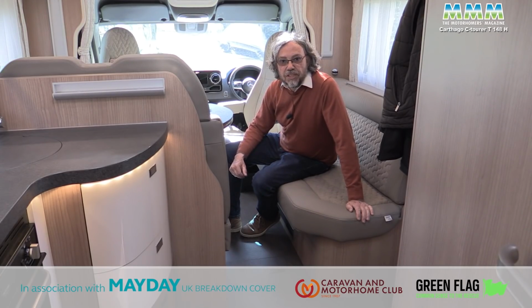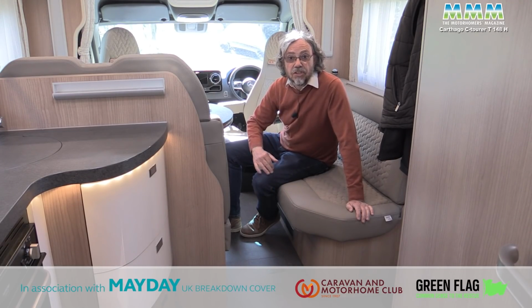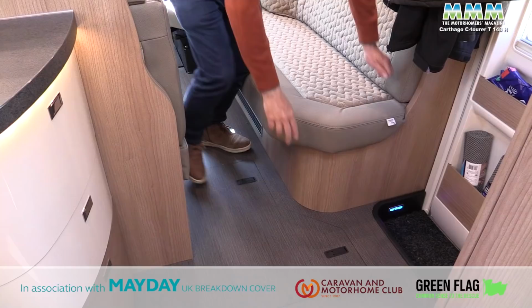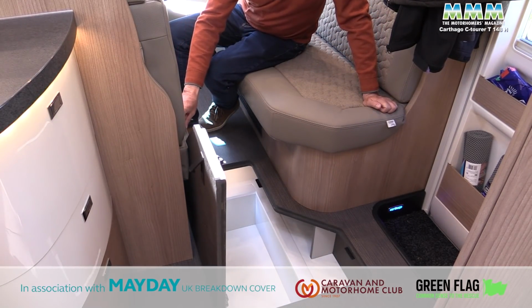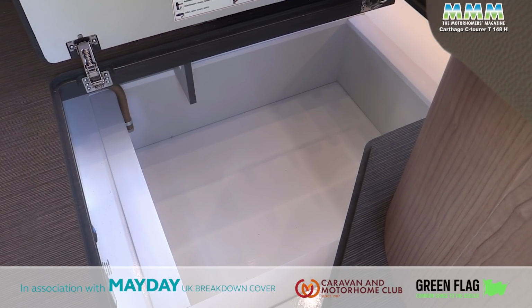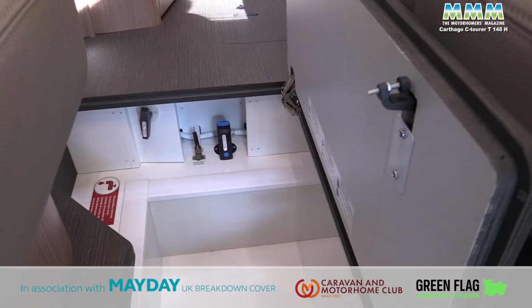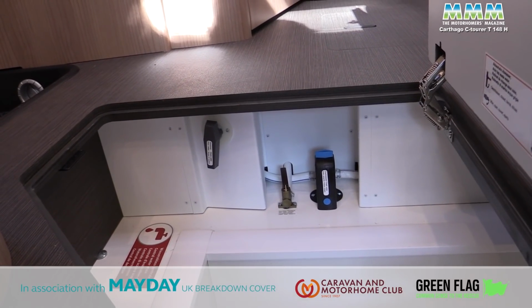While we're on the subject of storage, I just thought I'd remove some of the carpets and show you the internal access to the double floor. So you've got this big locker just inside the door, that's about 430mm deep, and you've also got your boiler, freshwater and wastewater drains conveniently inboard in there.